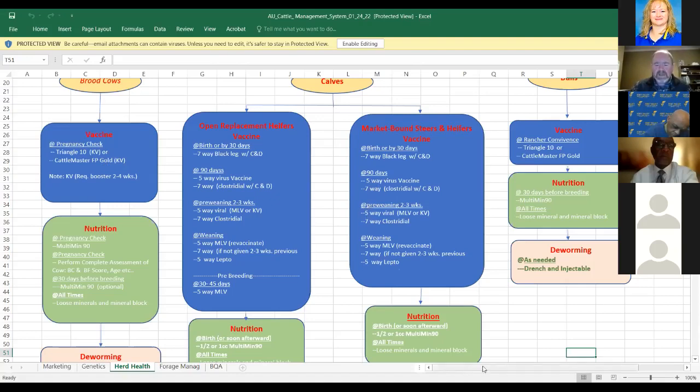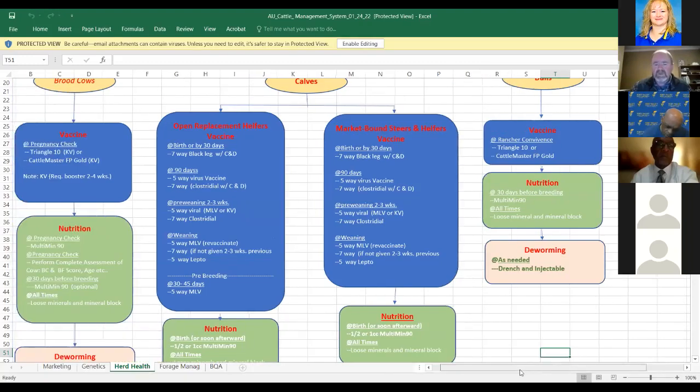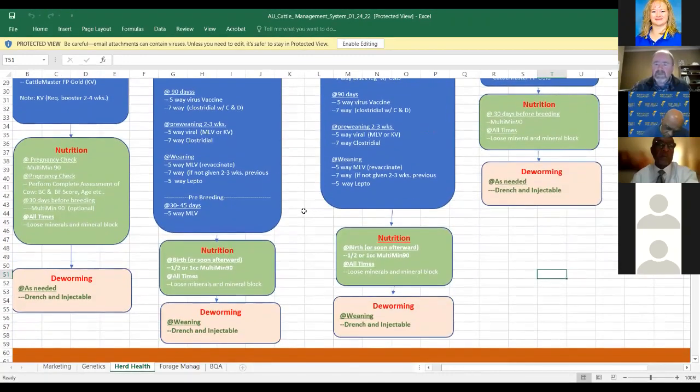And then over here on the bulls, again, pretty much the same as the cow herd. Like to vaccinate them. Some of the same things: loose mineral, multimin, pre-breeding, deworming. If they're in real good body condition, if they come off the cow herd, they're going to come off a little bit because they've been working. But you don't necessarily need to deworm. I definitely recommend deworming calves. It improves their health, and it also improves vaccine response, and it improves weight gain. So there's a lot of benefits to deworming the calves.